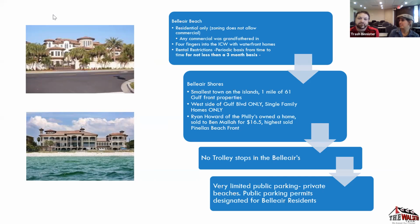Fun fact: this home pictured is formerly Ryan Howard's of the Philadelphia Phillies. He's rumored to have spent upwards of $30 million building the property. I know that he had a $175,000 doorknob budget when building the house. And it recently sold to Ben Mala, a Florida real estate developer, for $16.5 million. Up until recently, it was the highest priced Pinellas beachfront property ever sold.